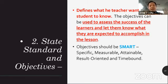Of course, sa lahat naman ng ginagawa natin bilang guro, paano natin malaman kung effective ba o successful yung pagtuturo natin? It will be based on our objective and standard. So, for example, in the Department of Education, as we embrace the MELC, there are still standards and objectives that will be observed. So, for example, now, in teachers of our division who are still in the learning delivery modalities, teachers are trained how to convert their learning standards into objectives. That's why there is this unpacking of standards into learning objectives, because this will help teachers to identify what are the best strategies to use. This objective can be used to assess the success of learners and let them know what they are expected to accomplish in the lesson.